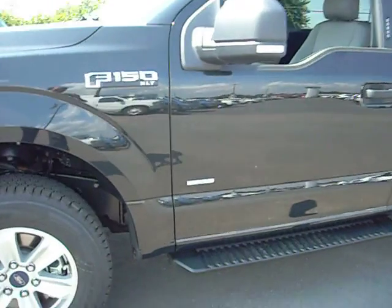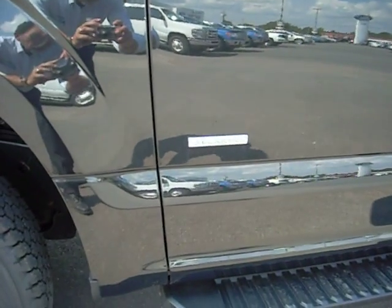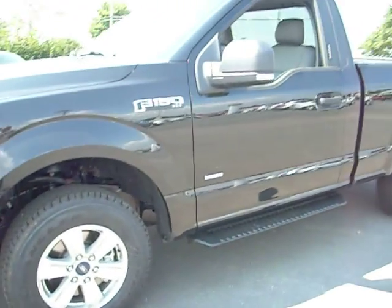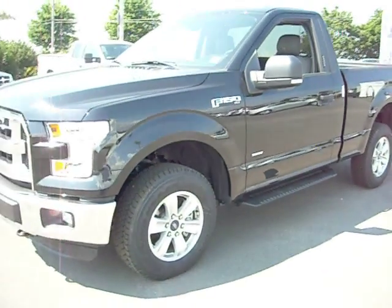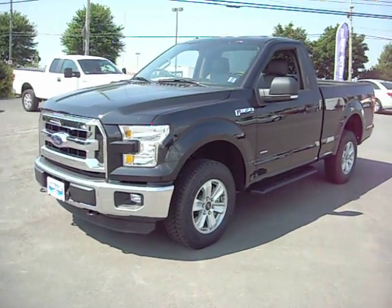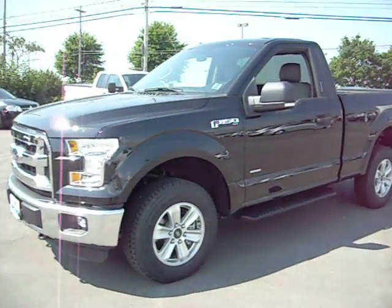It features the new 2.7 EcoBoost engine that makes 375 pound-feet of torque. With the right combination, this thing can pull up to 8,500 pounds. This is one gorgeous vehicle.